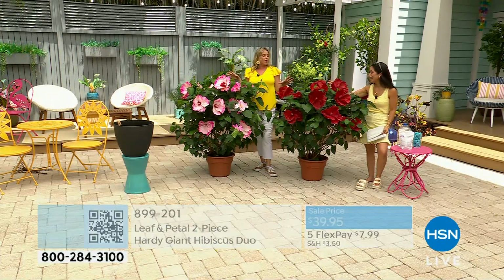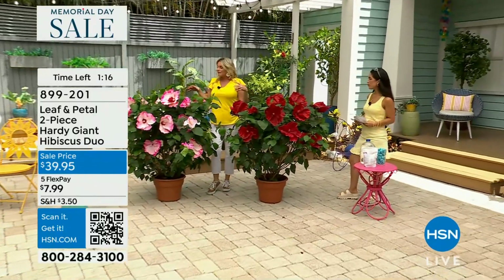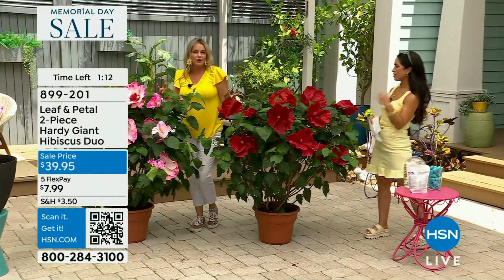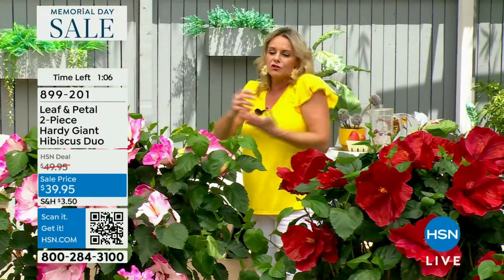I love the idea of putting one on each side of your garage door or one on each side of your front door, because it's a tropical oasis. It looks like paradise. It looks like you're on vacation, but you live in Ohio. Or you're in Oregon, and it's like, there's no way I can get this tropical look, and not as an annual, as a perennial, which comes back year after year.